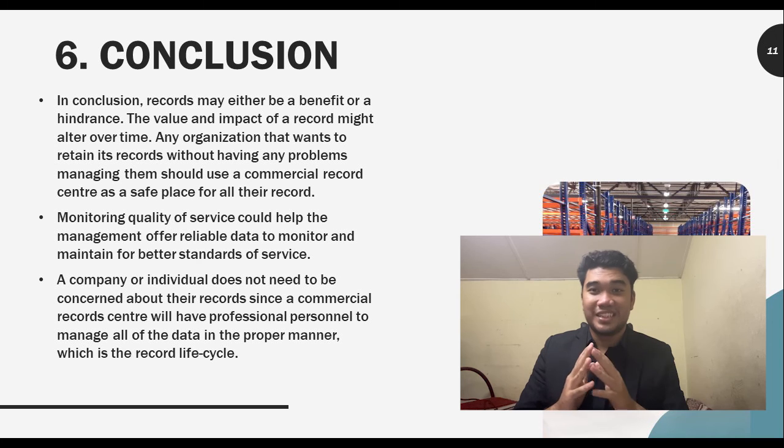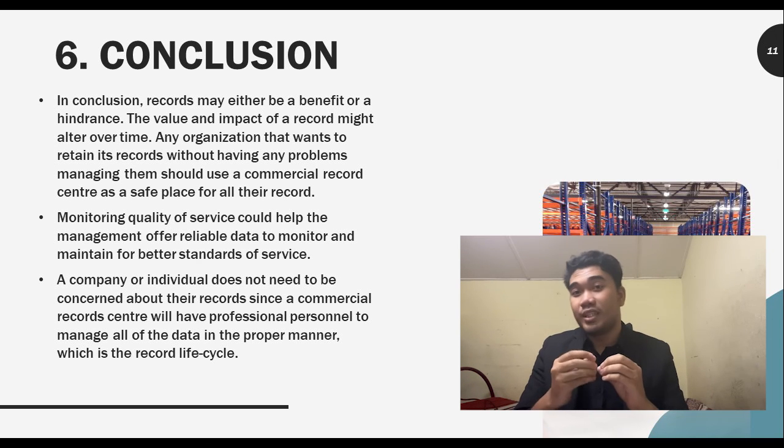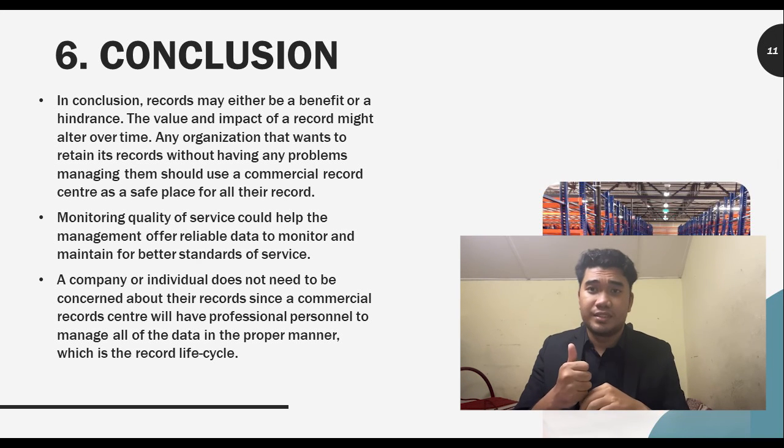Next is the conclusion. In conclusion, a record may be either a benefit or a hindrance. The value or impact of a record may be altered over time. Any organization that wants to retain their records without having any problem managing them should use the Commercial Record Center as a safe place for their records.